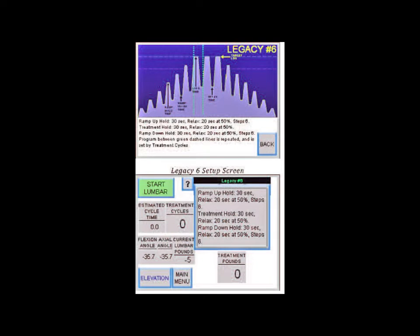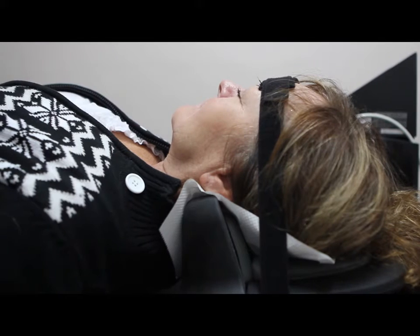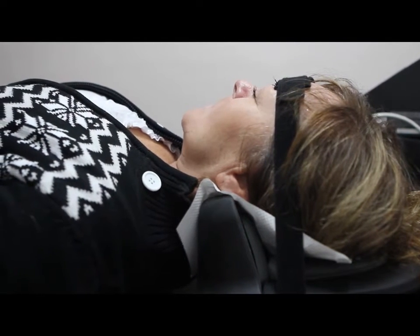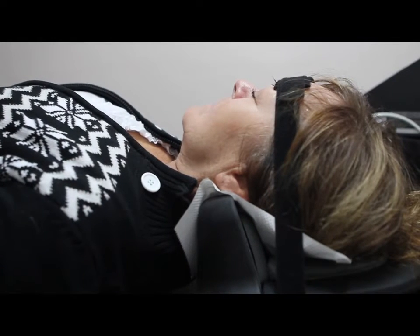If this is one of the patient's first few visits, usually start with Legacy Program 6 and choose the number of cycles that will give 15 minutes of decompression. After 3 visits, change to Legacy Program 5 and choose the cycles that give 18 minutes. As far as the weight is considered, usually take 1/10 of the patient weight or a minimum of 15 pounds of decompression.